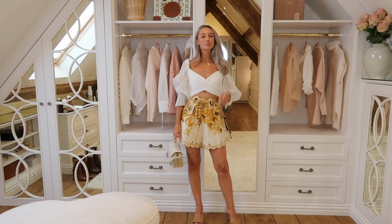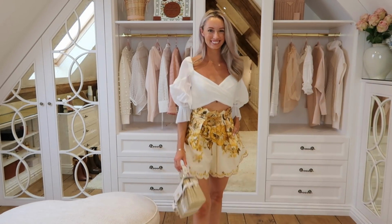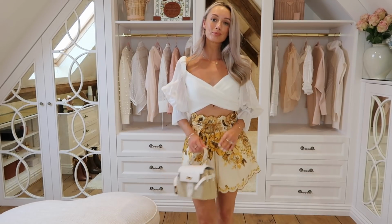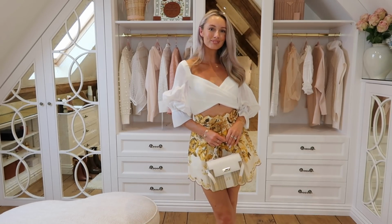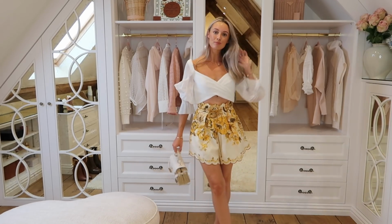This next outfit is one that I'm pretty sure I have featured in my last 3 Sunday fashion videos, so it's safe to say that I absolutely love it. This Zimmermann blouse, I love how it looks, but actually I'm always a little bit self-conscious in it because I'm not sure if it's too big or it just feels like it's moving around quite a lot, so I'm always feeling like I need to adjust it, which is not the best sign, but I just love how it looks.